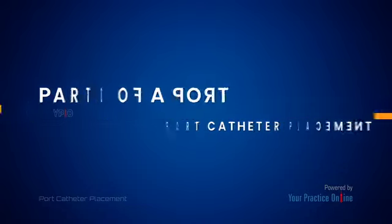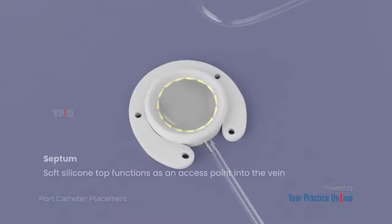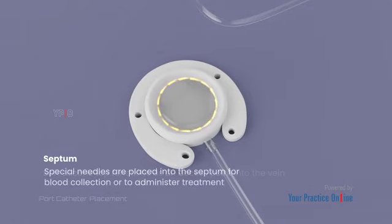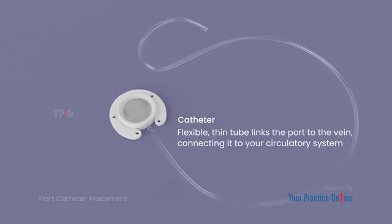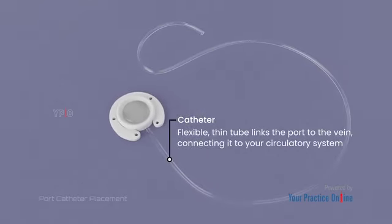Parts of a port. A port consists of a septum. This soft silicone top functions as an access point into the vein. Special needles are placed into the septum for blood collection or to administer treatment. Catheter. This flexible thin tube links the port to the vein, connecting it to your circulatory system.